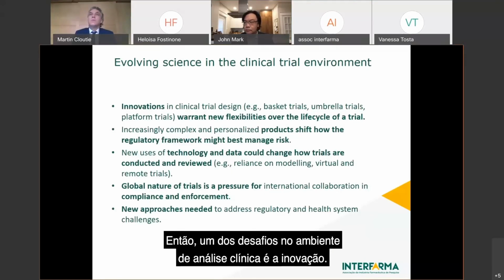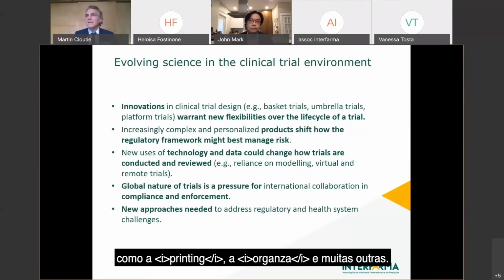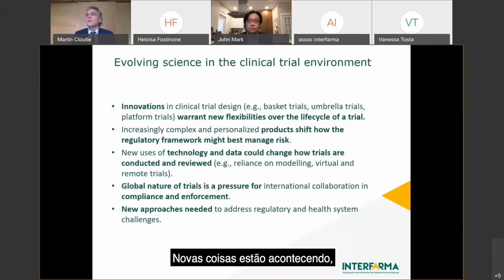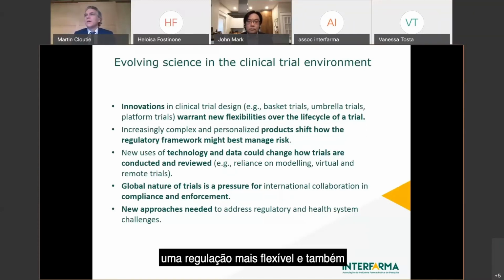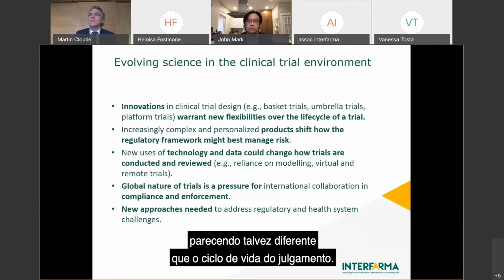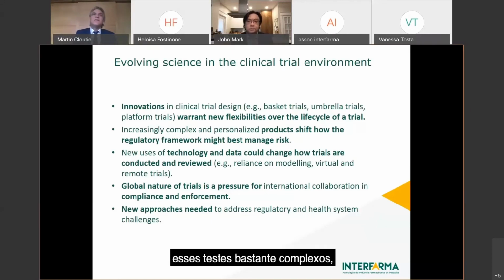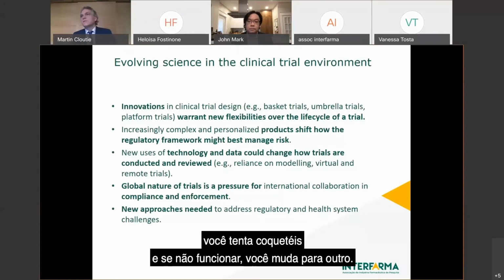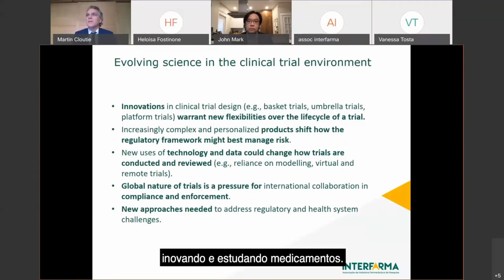One of the challenges in the clinical trial environment is innovation. As I mentioned a bit in the BRDD, there's new things like CAR-T, gene therapy. We've even learned that some are printing organs, and there are so many new things going on. So the regulations were not written in that sense. Health Canada will need to look at more flexible regulation, and also look at it differently during the life cycle of the trial. For oncology drugs, they're fairly complex trials, and you try cocktails, and if it doesn't work, you move to another one. That also needs to be taken into consideration, the new ways of being innovative and studying drugs.